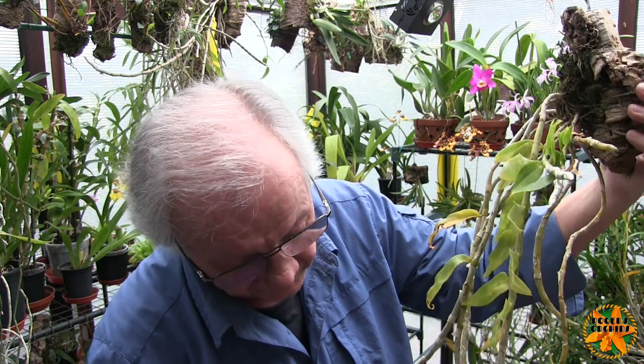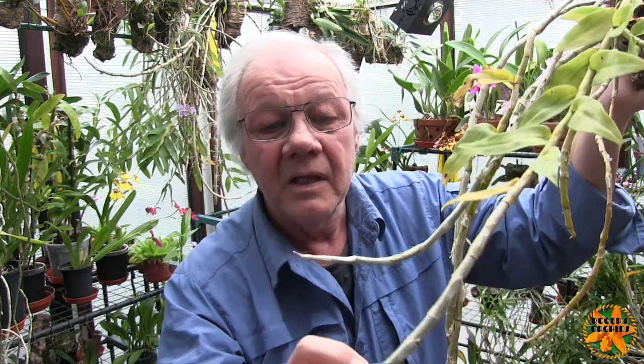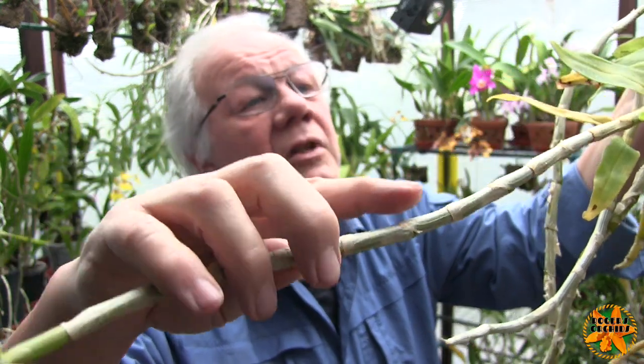It still hasn't even dropped all its leaves yet. And as a consequence, this one's late, very late. The nubbins are just starting to show under the sheaths. They're almost invisible. So the experiment I wanted to do, I can't do.